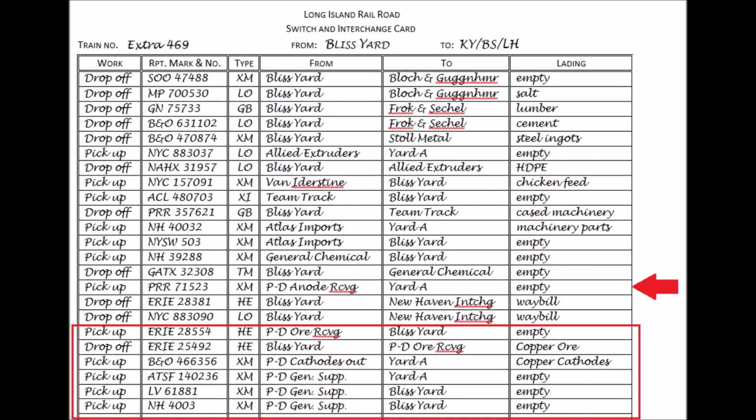So we can see on the switch list we have one car to pick up from the Phelps-Dodge anode receiving facility, which is the car I forgot to do in the last video, plus five cars in the big red box, five to pick up and one to drop off.